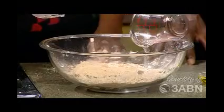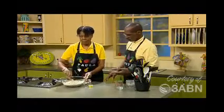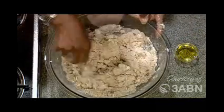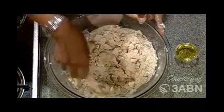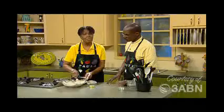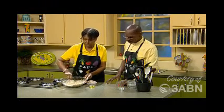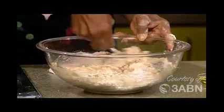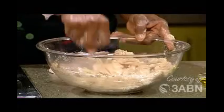I said anywhere from a half cup to three-quarters of a cup, and it all depends on how that dough is going to act on you. Because we're using a wheat pastry flour, it might need a little bit more liquid. We can see right now it's doing okay. I have some more water over here if you need it. No, this is the texture I'm looking for.